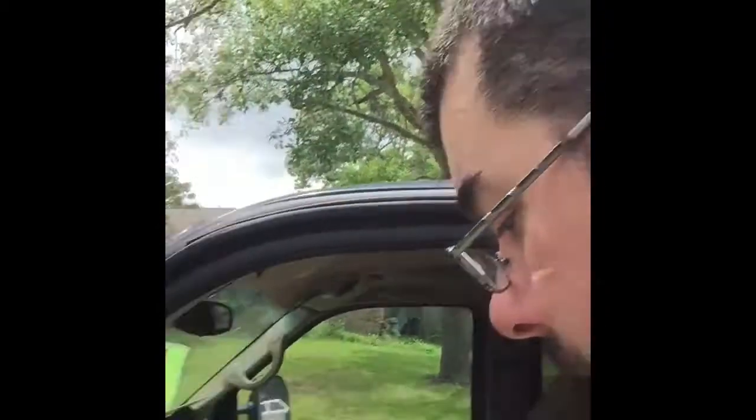Okay, this is my 2002 Ford Excursion 7.3 diesel, two-wheel drive. It has not been started in, I think, 8 days, so it's completely cold right now. And I'm going to show you how good it runs. Remember, 370,000 miles, which is nothing on these motors.